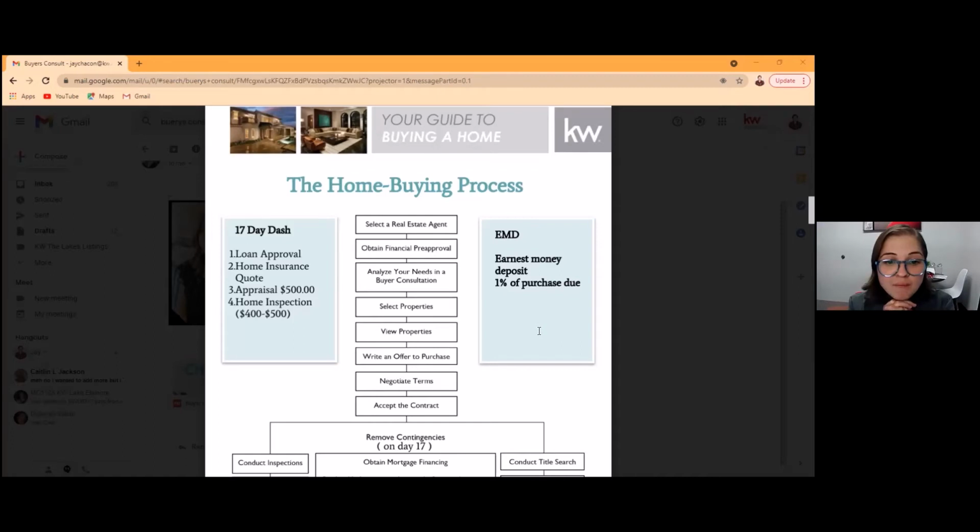So you're going on dates. We write an offer, negotiate terms. You're asking them to be your girlfriend, or boyfriend, whatever it may be. That's when you become hooked a bit. It doesn't mean that you're fully married. When you accept the contract, you're kind of getting engaged. So earlier, we're viewing property, you're dating, we're writing an offer, so you're asking them to be yours. We're negotiating terms because you're learning that person, learning what you want in this home and what will make this deal happen. And then when you accept the contract, you're getting engaged.